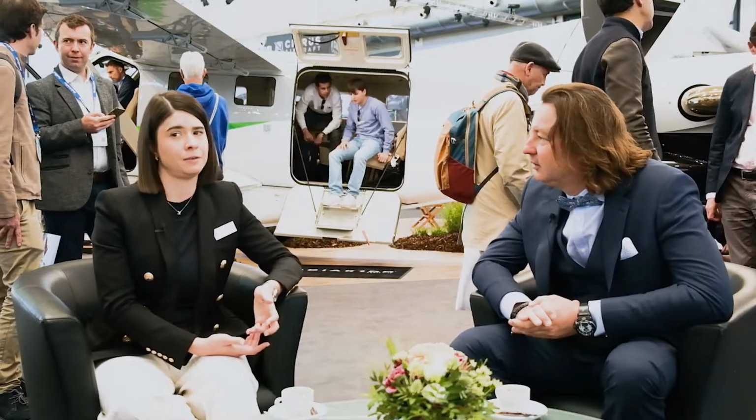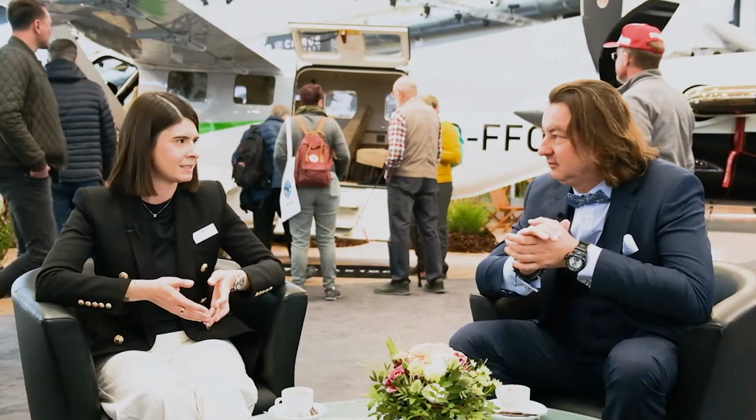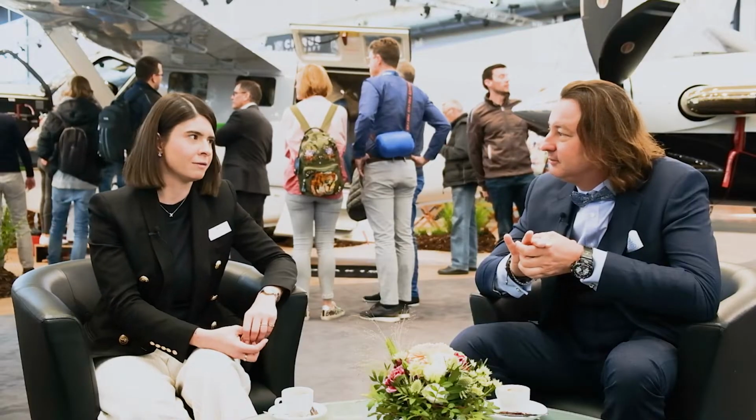Yes, it's very easy to fly. It's a really attractive investment. As a pilot, it makes your life easier. The best time to have an aeroplane is now. Park your money, and it will drive your income.